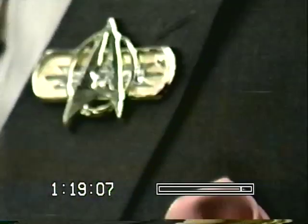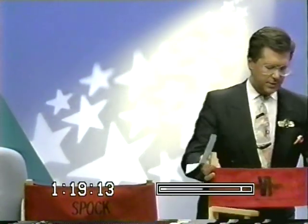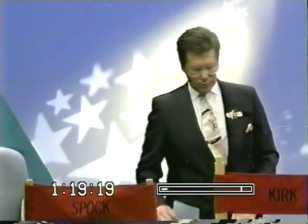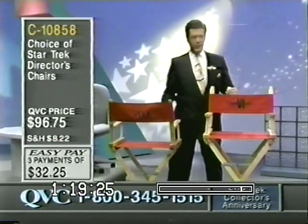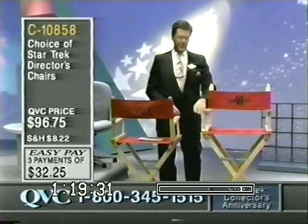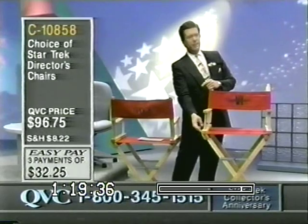Now, I have 2 stars chairs here. One has Spock on the canvas back. The other has Kirk. And these are from Star Trek VI, The Undiscovered Country. These are called director's chairs, but they also happen to be the kind of chairs that you would find for the stars to sit in. In fact, we'll ask Deforest when he gets back here about the comfort of the chairs. They are canvas and hardwood, and they have the very special hinging.